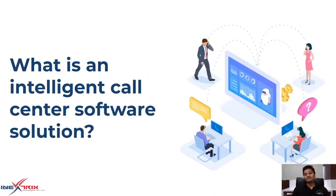What is an intelligent call center software solution? As you already know what call center software is, now there is another term, intelligent call center software solution. An intelligent call center software solution is also call center software, but along with all the traditional or conventional call center features, it has advanced features that are built using smart algorithms.